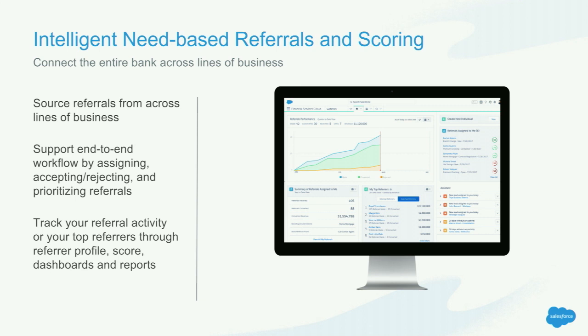And finally, a concept we call the referrer profile. So the person making the referral or identifying the need, and based on transparency, tracking, reporting dashboards, we can start driving more intelligence about all of this activity. Surin, let's hop into the demo and have a look.